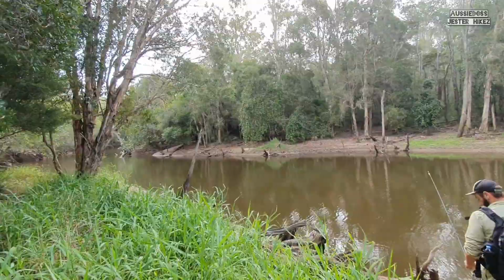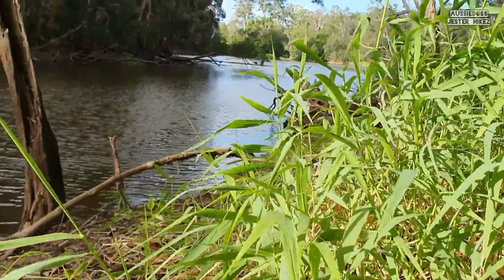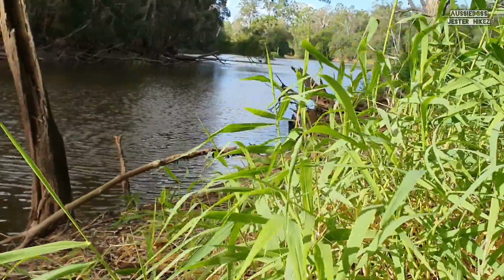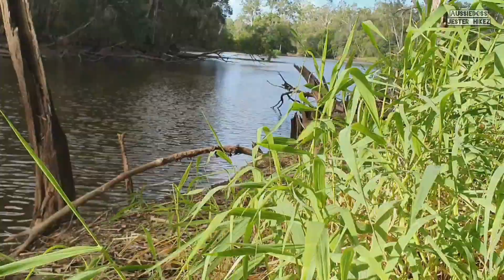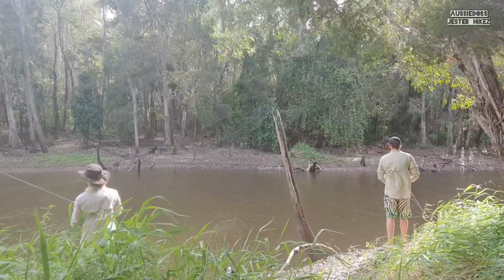Now Australian bass like to sit right in deep in the snags, in undercut banks, and anything that gives them a little bit of cover. They are predatory fish, so they're going to be looking to ambush smaller fish that swim past, maybe lobbies, anything like that they're going to be able to get their hands on.